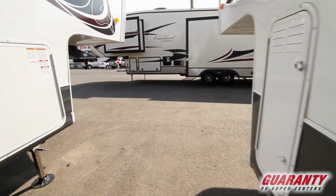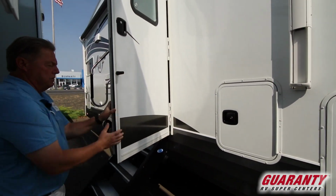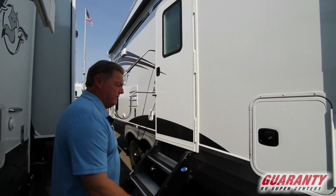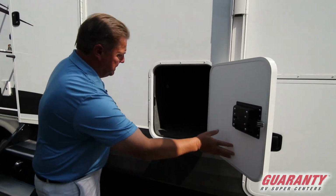This one has the friction hinge door. No catches on the wall, no catches on the door. No need to, because it's not going to slam shut. It's got the friction hinge door, very nice feature. Full 1-inch thick baggage doors into the basement area.